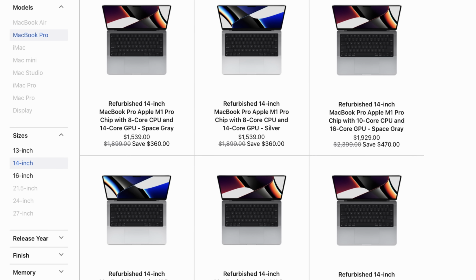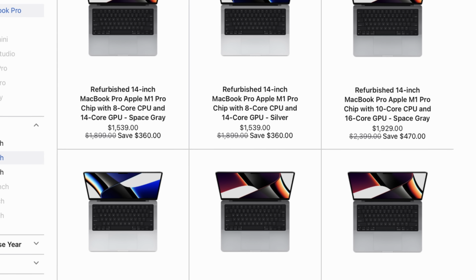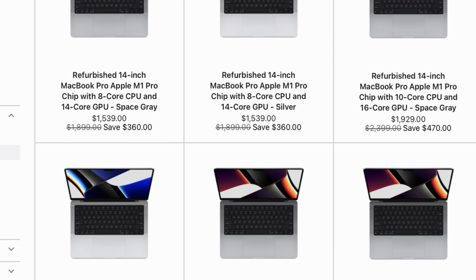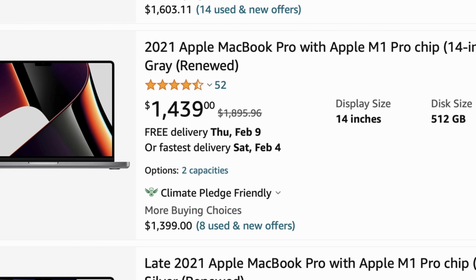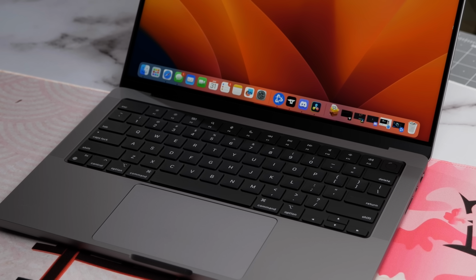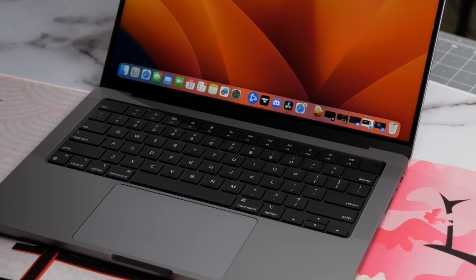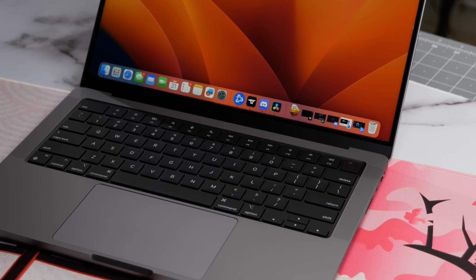Like, without really looking too hard, I found a refurbished base model M1 MacBook Pro 14 for $1539 from Apple, and those do get treated like they are brand new, by the way. I even found it for $1449 on Amazon, almost 25% cheaper than the M2 machine that replaces it. So is the M2 Pro 14 a faster computer? Absolutely. It's objectively faster. The GPU is bigger, the CPU is bigger, better. It's all faster than the previous model. But is it $400 or $500 better? That's personal preference, but I don't think so.